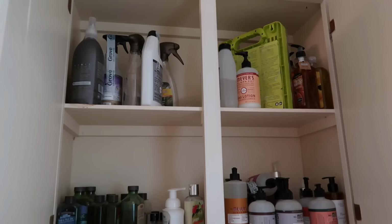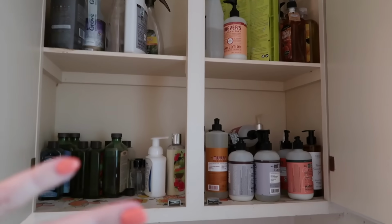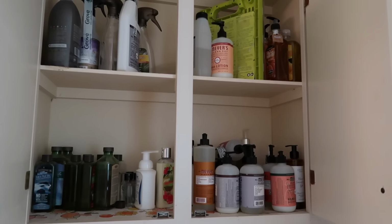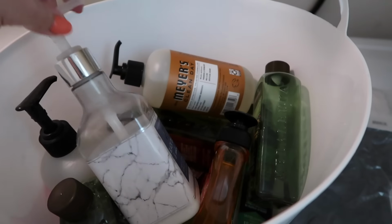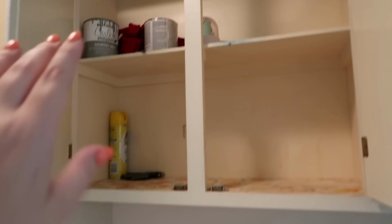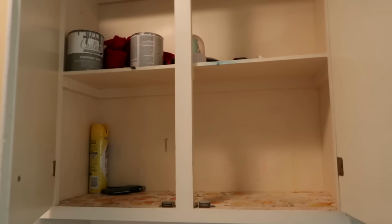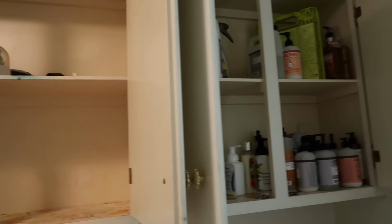I forgot to show you guys what the cabinets look like before I started cleaning them out, and this is actually with a lot of stuff out of here. So these were just jam-packed full. I have some full bottles, but lots of empty bottles as well that I just have never thrown away. And then I just cleaned out this one. Basically everything that's here on the floor, and there's more stuff out there, was all crammed into these cupboards.